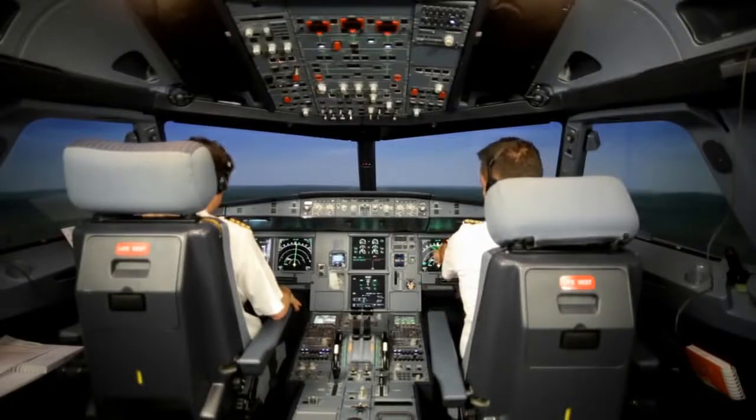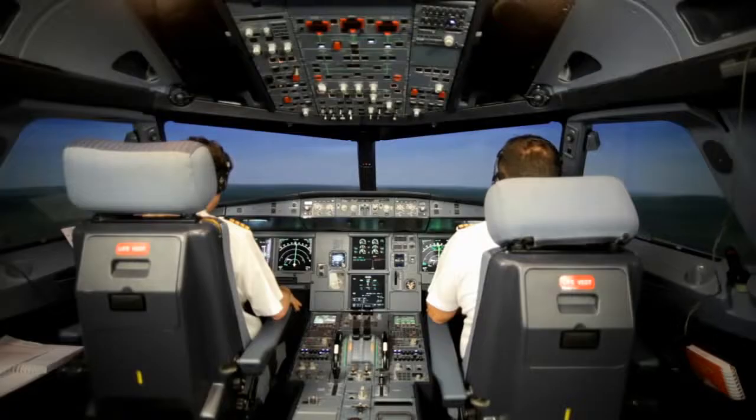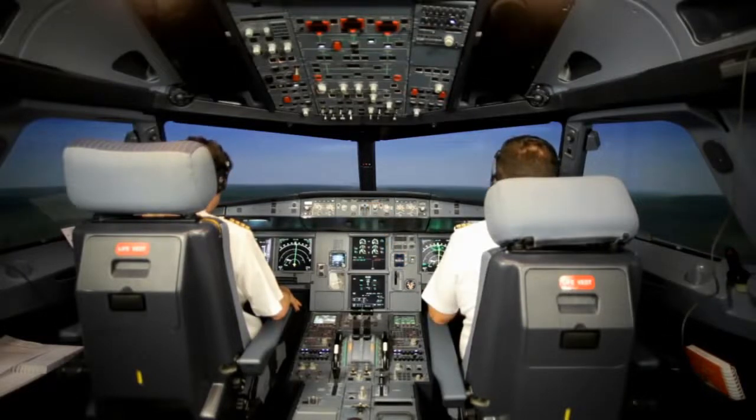Heading is still radar vector, Captain, 240, 11,000 feet, maintaining speed 280. Checked. Turkish Bravo 8 kilo, descent 5,000. Descent 5,000 feet, Turkish Bravo 8 kilo. Set 5,000 feet, pull. Thrust idle, open descent, 5,000 feet, blue. Check.